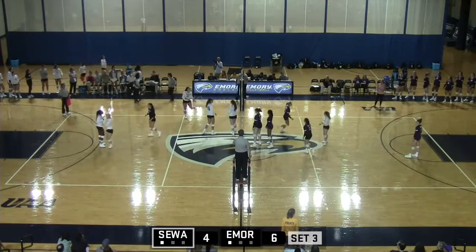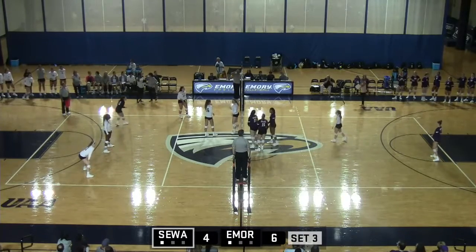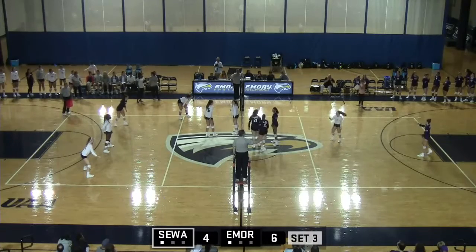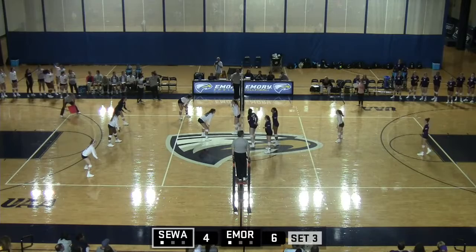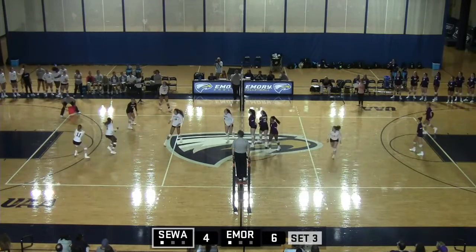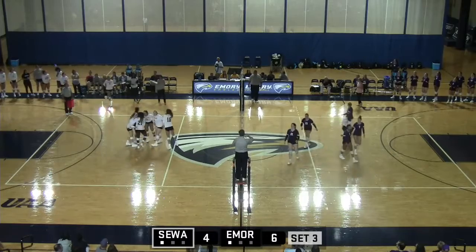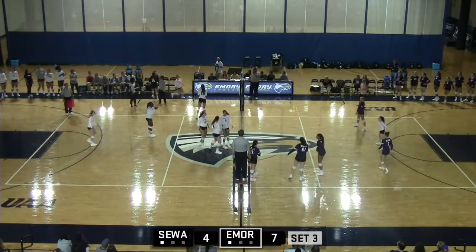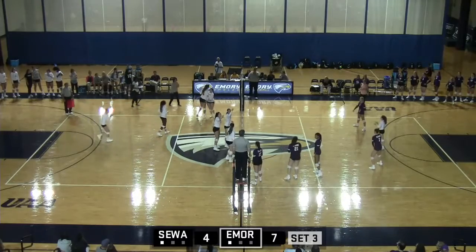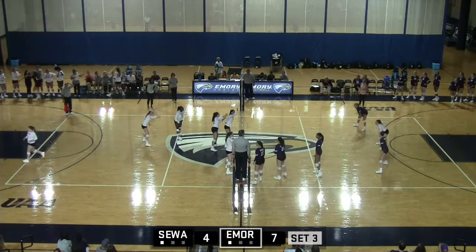That was a very well-played set by Sewanee, and this goes to show you when a team hits 400 against you, they're gonna win in most cases. 4 serve 6. Early here in set 3. That's long. Good look that time. That was Maureen Schick doing a good job on the look there, making sure that ball was let go. And it's 7-4.